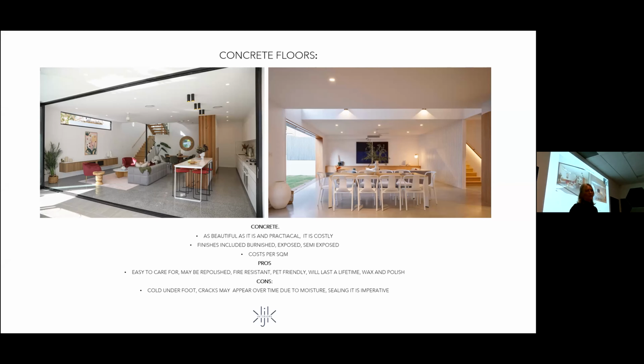But concrete floors can be quite a nice feature to your home. With Queensland, it's a perfect material to use because it's so hot here. We only get a few months of the year where it's quite cold. So you just utilize the actual space and add rugs also to add warmth. So if you're thinking of concrete floors, just think about the costing of it, but the results are actually quite beautiful.